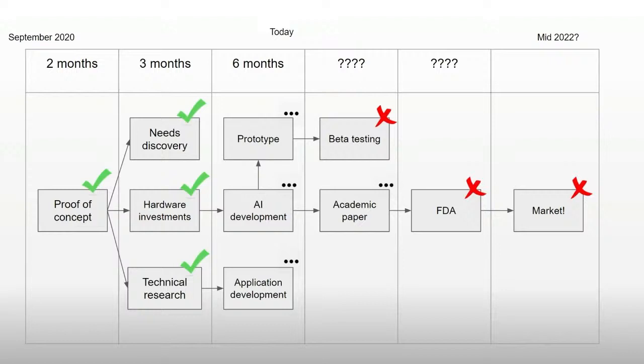We've also made substantial hardware investments, which have allowed us to cultivate a research codebase with over 10,000 lines and do hundreds of hours of experiments. We've also made progress in developing a web app for researchers to use our technology, which will soon act as the beta prototype. By the end of the year, we hope to begin beta testing and determine an opportune time to begin the FDA approval process, all of which will optimistically lead us to market.